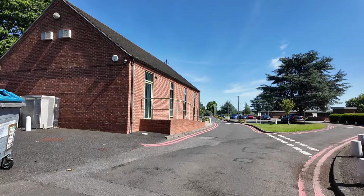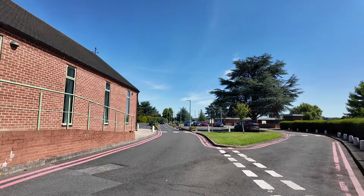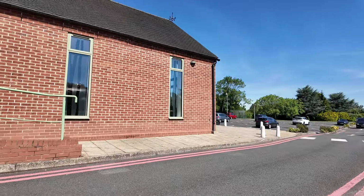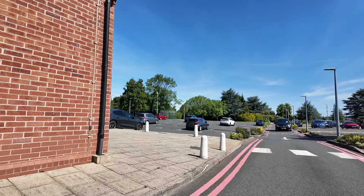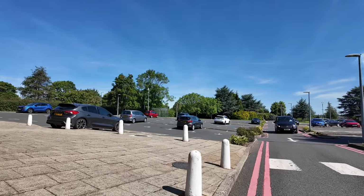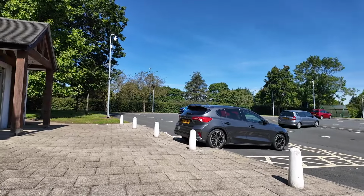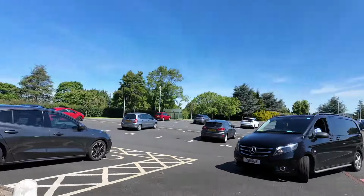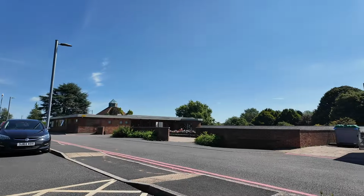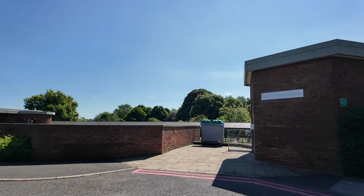A few buildings here. I believe there is a cafe on site, but I've not been here before, so I'm not sure what I'm looking at. Let's have a look at this building here. This is the reception suite. In here there's a book of remembrance. Let's go and have a look at that.